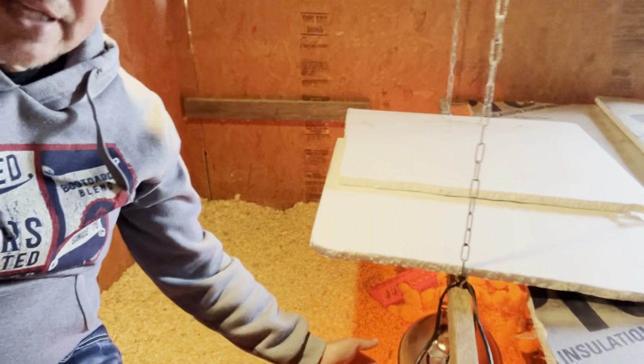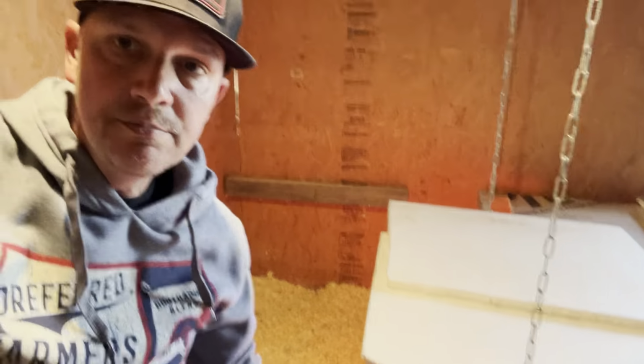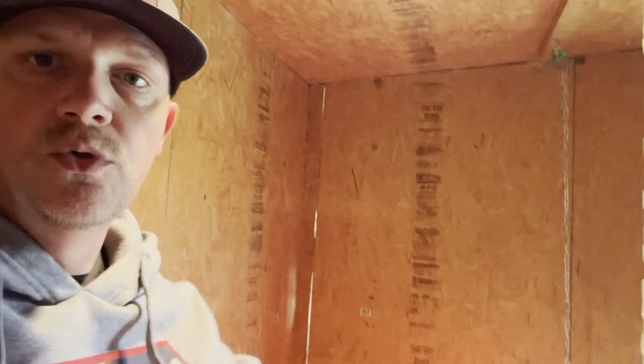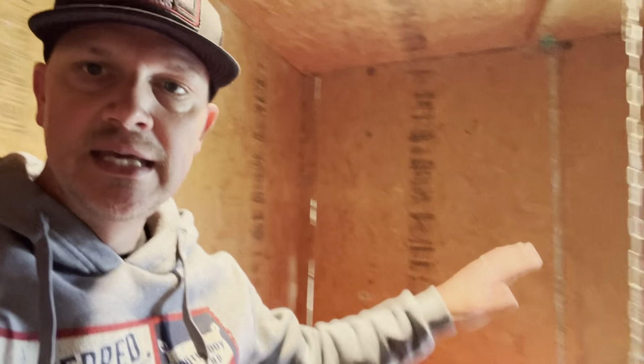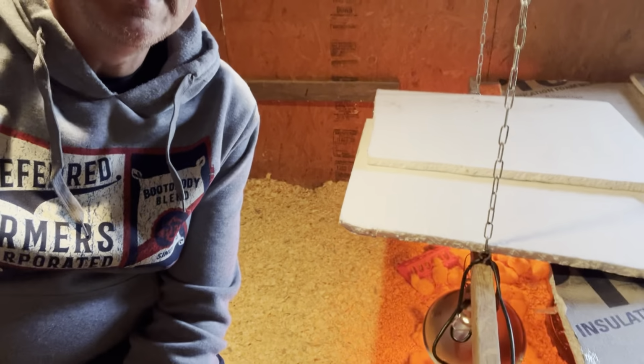So in a couple of days, we'll start raising the heat lamps up. As the birds get bigger, we'll raise it up, and that way the whole lighting system can go up and down with the need for temperature to be warmer or cooler. I think that's important too. So you got to have some heat lamps.